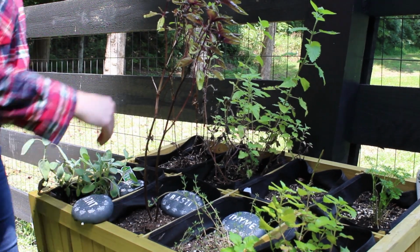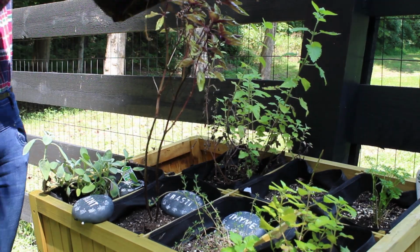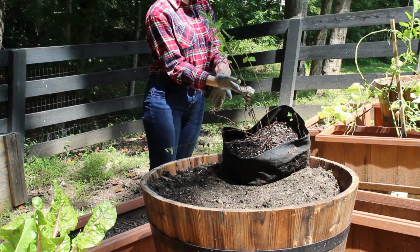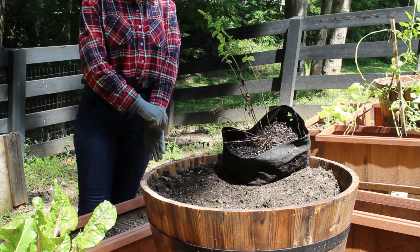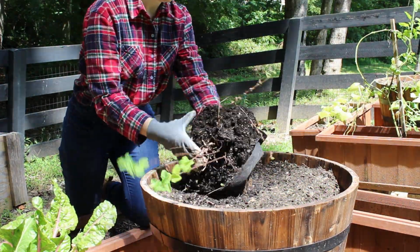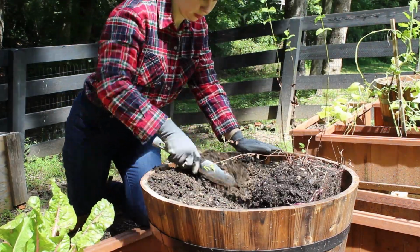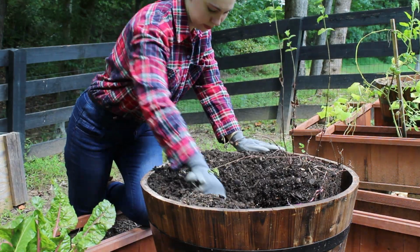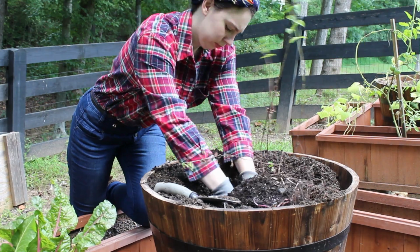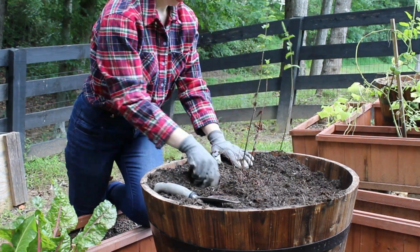So the mint got so big and wanted to take over everything because mint has a plan to dominate the world. And I'm okay with that a little bit. I'm okay with its tenacity and desire for growth because I also love mint, and it was probably the herb I used the most. So I decided that I was going to give my mint plant a big container to grow into, because I want that whole thing filled with mint. Maybe next year it will happen.